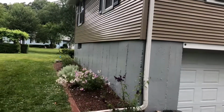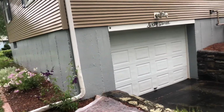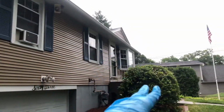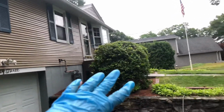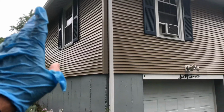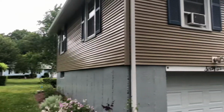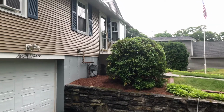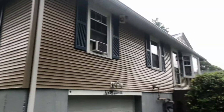Fine. I did come all the way back rinsing a little bit on the plants because it stopped raining just a little bit. I'm going to rinse this side all the way over there and rinse the plants as I go, then come back and rinse this wall, and then go on the back of the house as well. Let's see how long it takes for me to rinse half of the house. Alright, all done with rinsing.